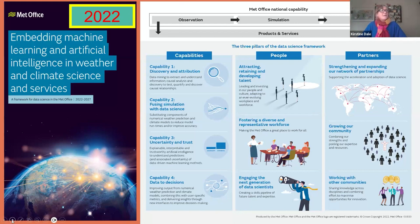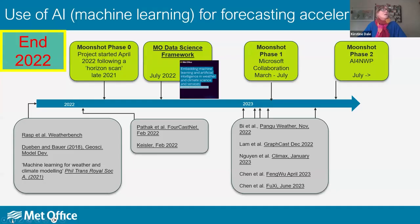And thank goodness we did, because roughly 6 months later, the whole world changed for the Met Office with respect to machine learning. On this line, the blue line is the timeline. The grey lines are publications about machine learning and weather forecasting that came out. And the green items are things that had happened at the Met Office. In July 2022, that's when we published the data science framework. And roughly 6 months later, at the tail end of 2022 into 2023, it just went crazy. There were a lot of publications that came out, predominantly by big technology companies like Huawei, Google and DeepMind. They started publishing models of how you could use machine learning to forecast the weather.